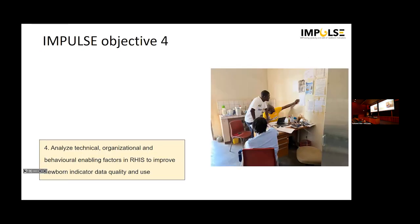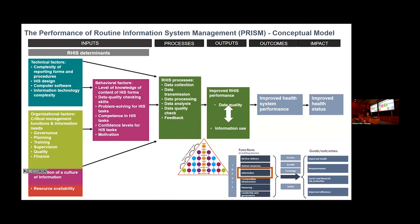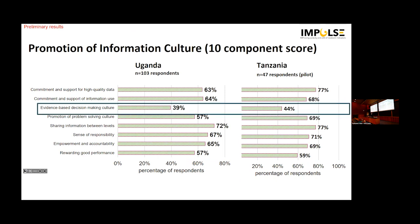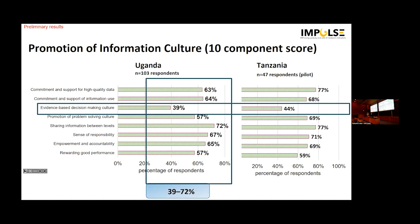Our fourth objective is to analyze those technical, organizational, and behavioral factors to improve data quality and use for newborns. And again, just reminding us of this PRISM framework, we're talking about this section, the inputs of the RHIS. If we think about the promotion of a culture of information, and again, showing examples from Uganda and Tanzania, we've already talked about the lack of evidence-based decision-making. That's the lowest scoring component in both countries. But essentially, all of it is around that 30 to 70%, again similar in both countries.